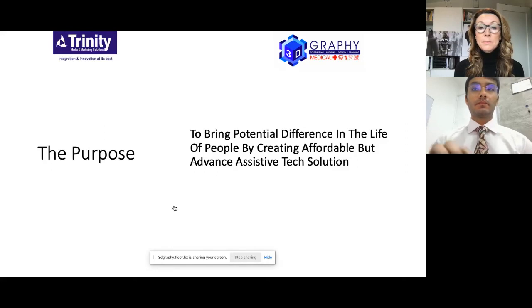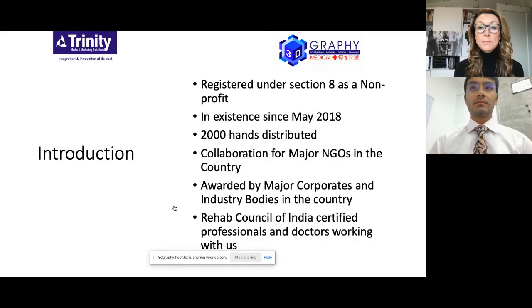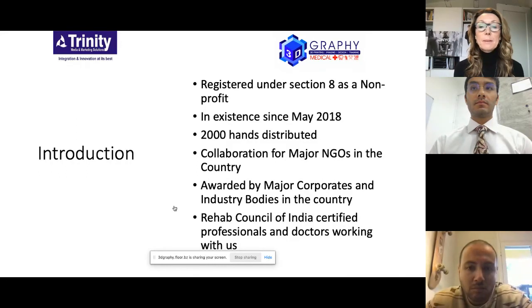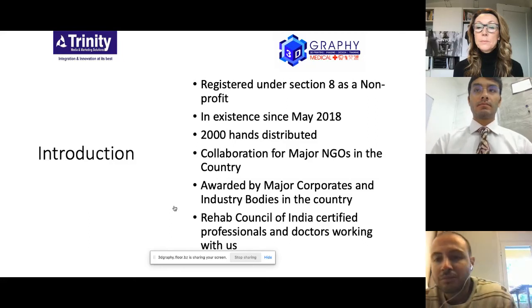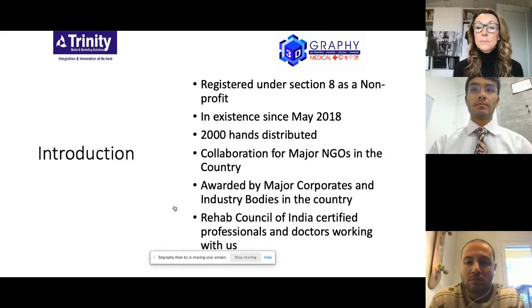We are focused mostly on upper limbs. So, giving you an introduction, we are a nonprofit established in 2018. Till date, we have given more than 2,000 hands, collaborated with major NGOs across the country, and been awarded by several major corporates and industry bodies in our country. And we have people from the Rehab Council of India who are working with us.